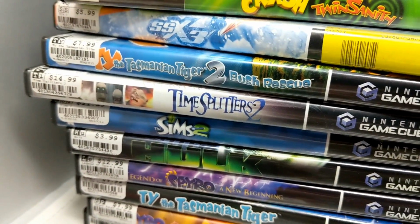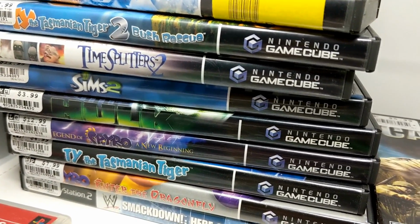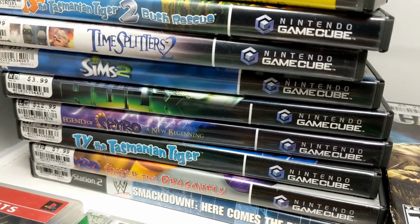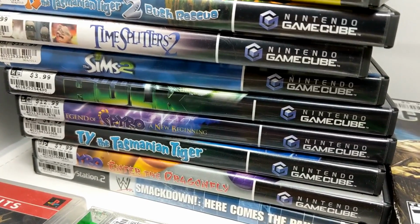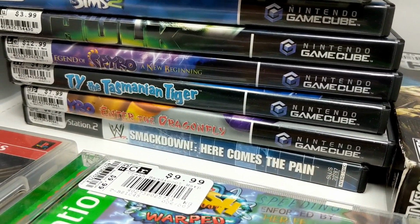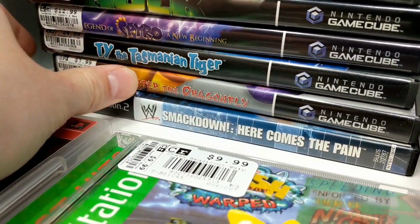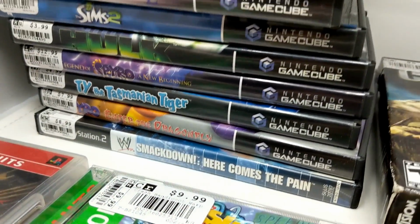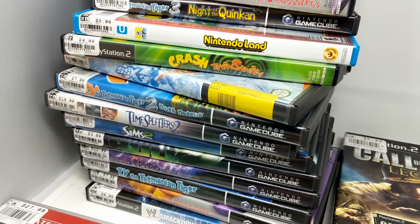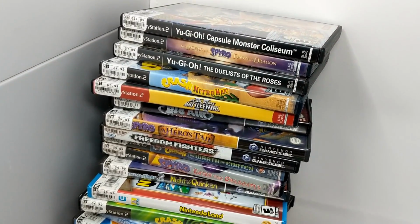Time Splitters 2 for 15. Sims 2, that was 12. Incredible Hulk was 4. Spyro: A New Beginning was 13. Ty the Tasmanian Tiger 1, so I got all 3 of them on GameCube. That one was 5. Spyro was 8, and then Smackdown Here Comes the Pain, the only game without the manual that I bought. That was 9, but that game's gone up, so that was a good deal. But man, their GameCube selection was solid, PS2 selection was solid, so it ended up being a great stop into Disc Traders.